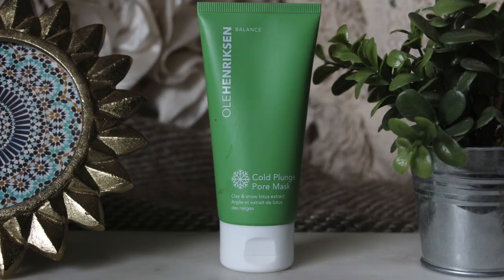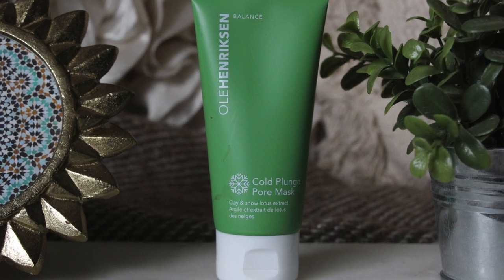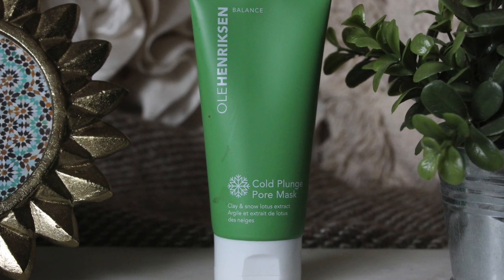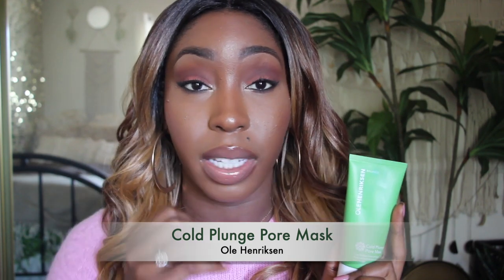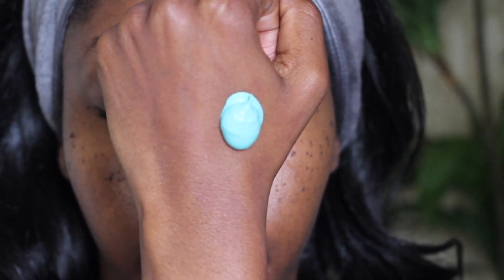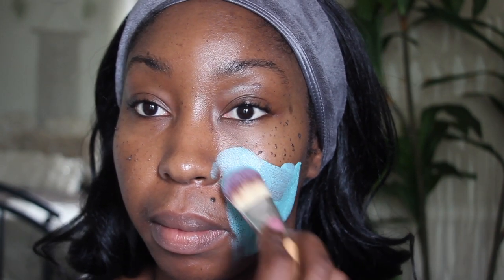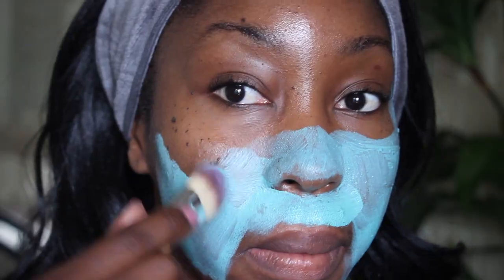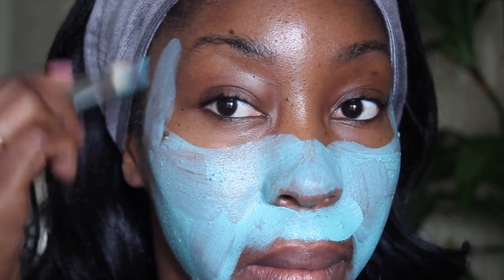This is a newer mask for me. This is from Ole Henriksen in their Balance line, and it's called the Cold Plunge Pore Mask with Clay and Snow Lotus Extract. This mask is fantastic for helping you with any pores that are enlarged. If you're looking for something to just tighten them up a bit, make sure that your face is free from any dirt or impurities, this is my favorite mask for that. It smells so good, like winter fresh gum. The color is so dope too. I like when masks have different colors. And this one's a beautiful turquoise color.